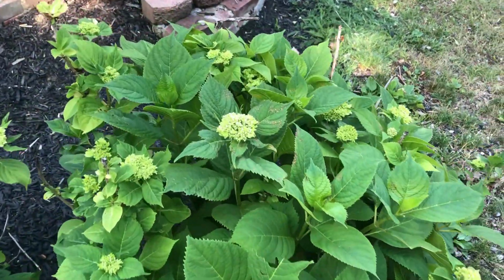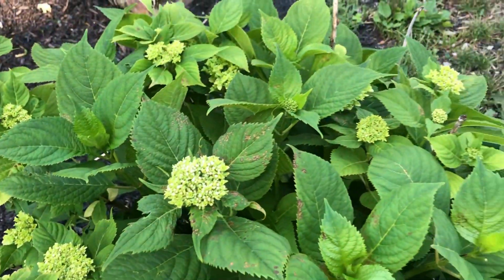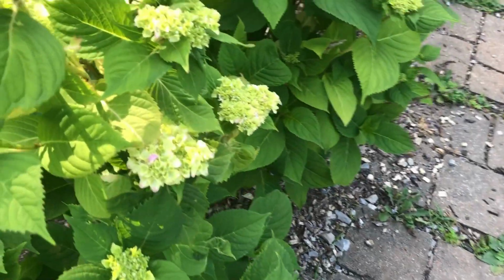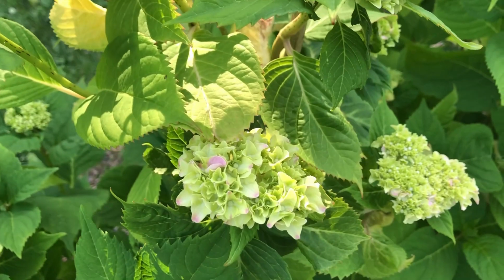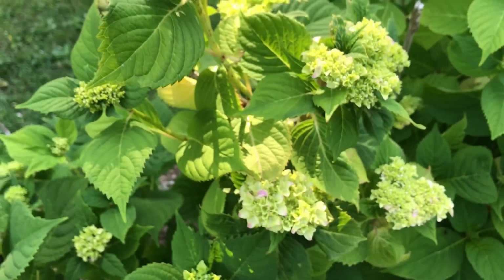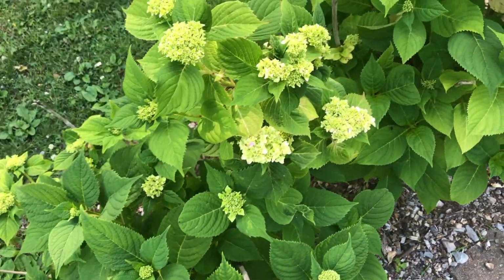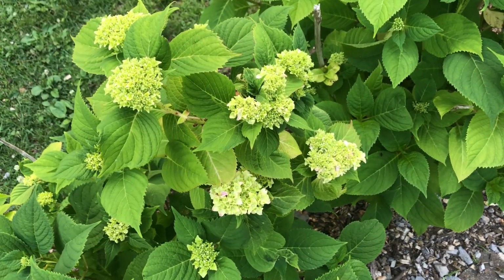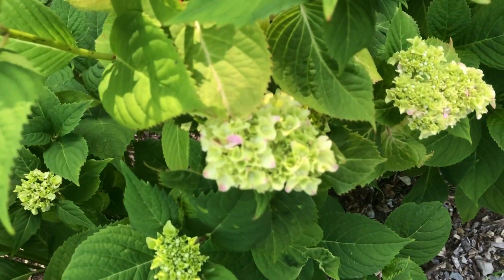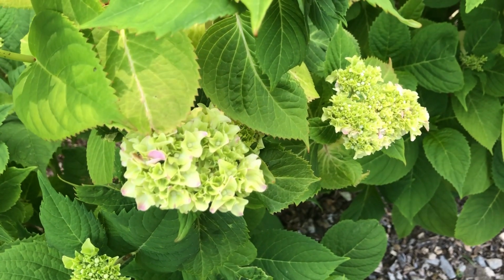All of the hydrangeas over here in the back garden, these will all bloom with pink flowers. You can start to see them on this one. They all came from the same parent plant, the same conditions. On this side of the garden the soil has a higher pH and is more alkaline, which results in the pink flowers. So a little science lesson for today.